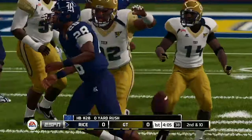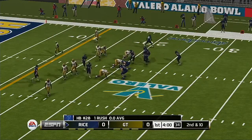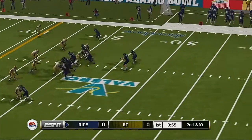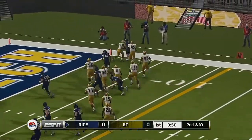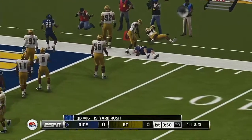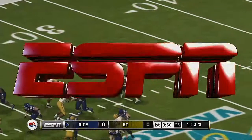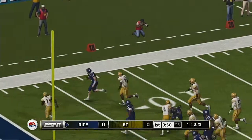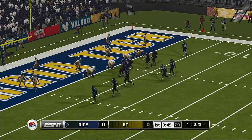Him hard at the 21. Picked up a yard of anything on that run. If it's any consolation, he did pick up some positive yards, but I doubt that's enough to make him forget the hit that he just took. Inside the 10. Huge play, and it's going to be first and goal. First down, and they'll bring it up first and goal inside the 5.